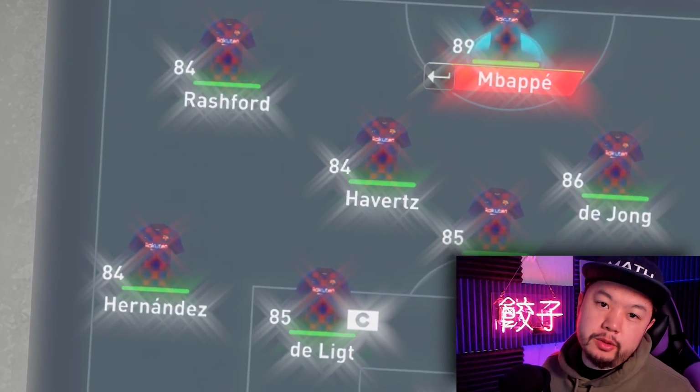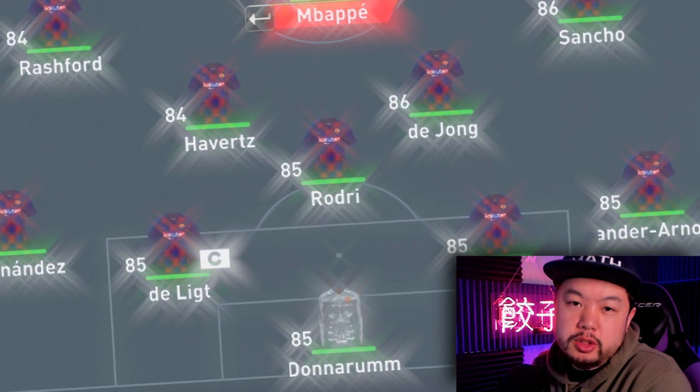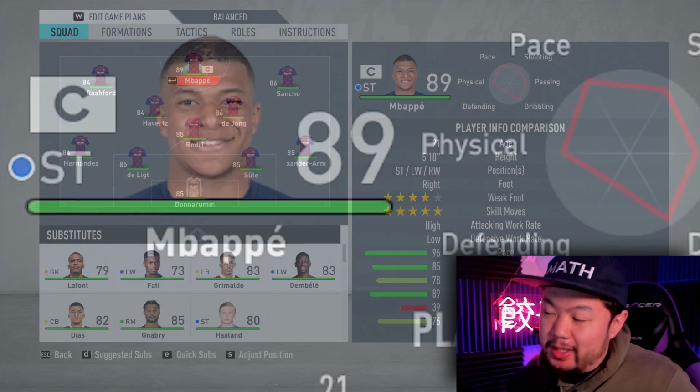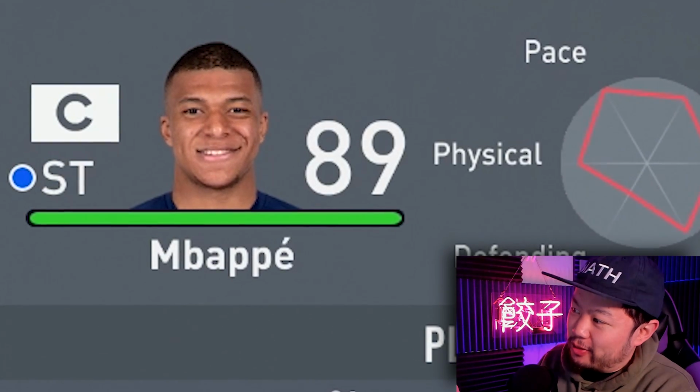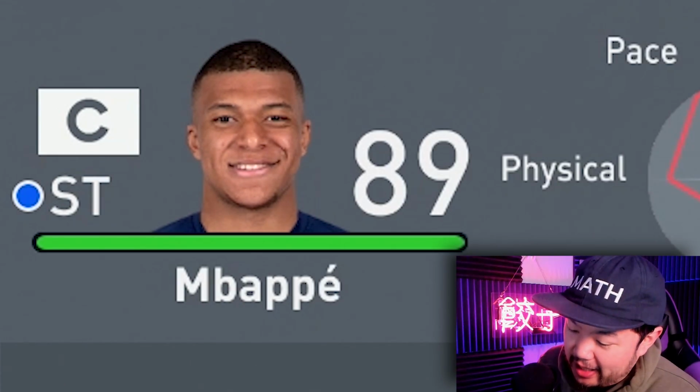But without further ado, ladies and gentlemen, let us hop into first the all under 23 team for Europe. And of course, you got to start out with the best youngster in the world. I don't think there's much debate of it anymore. And that, of course, is Kylian Mbappe of PSG and France. Already 89 at the age of 21.